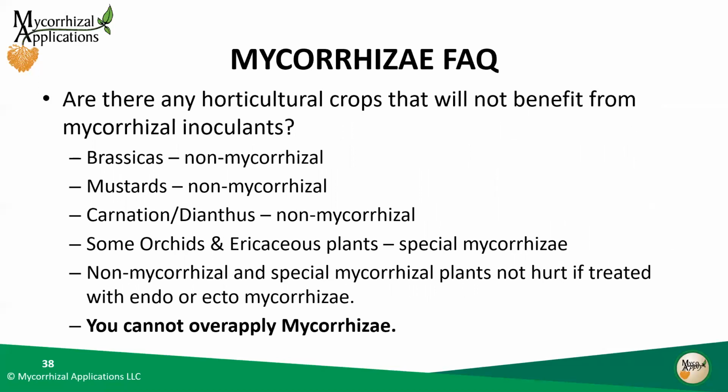Are there any horticultural crops that will not benefit from mycorrhizal inoculants? So as mentioned on that sheet earlier, there are a small percentage of plants that just do not form an association with mycorrhizae, or they have their own specific type of mycorrhizae. For example, brassicas are non-mycorrhizal, mustards are non-mycorrhizal, some ericaceous plants as well as orchids actually have their very own mycorrhizae. But in all of these cases, it does not hurt to apply mycorrhizae, and even in some, mycorrhizae can still provide a benefit. But if you're not looking to complicate production by weeding out which ones are and aren't mycorrhizal, you can apply to them all. And there is no such thing as over applying or harming a plant that isn't mycorrhizal by applying mycorrhizae to it.